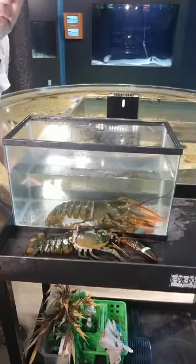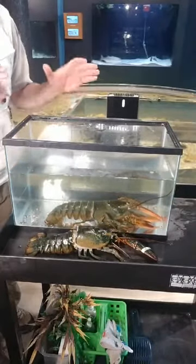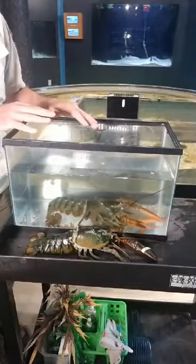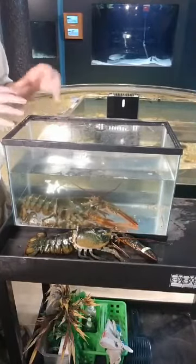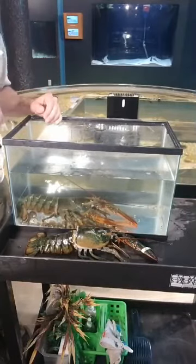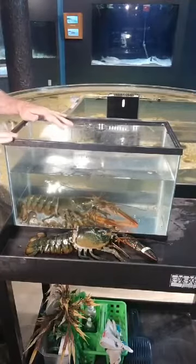How long does it take for the shell to harden? Great question, and that really depends on the size of the lobster. So for this lobster, it just molted yesterday. I would say by next week, it should be hard enough that the lobster can eat. It hardens, it's not very quick, it hardens over time. And the smaller they are, the faster they seem to harden.